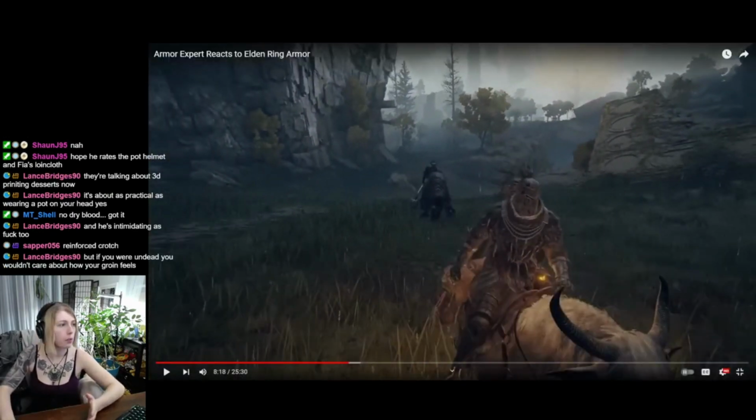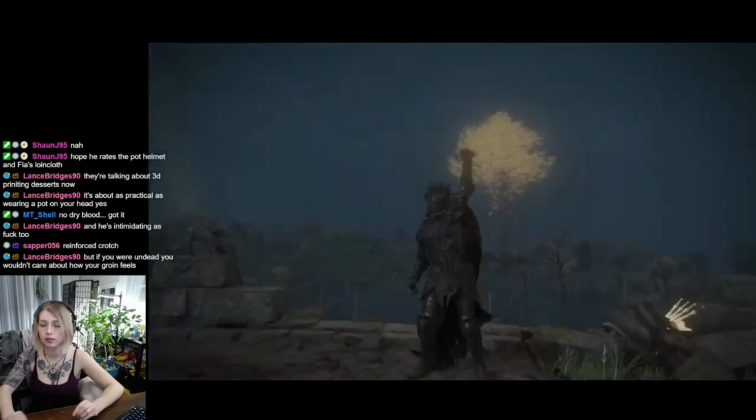Well, it's not even so much about how it feels as much as you actually have the ability to move. Because even if you're undead, if the armor gets in the way, you're still not going to be able to move properly. This is definitely a look that's going to work for you.